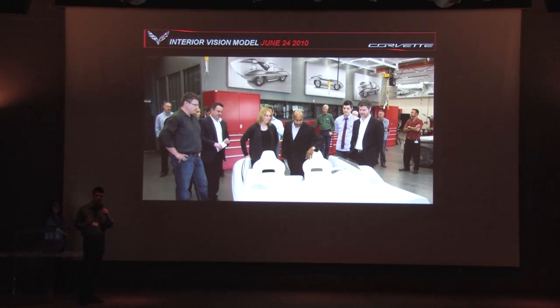So they'd make all those prototype chrome pieces, grills and so on, out of brass because it's soft and easy to work with. And so when the leadership would come in to look at the model, they're looking at a lot of shiny brass parts, so it was called a brass show. So we don't use brass anymore, but that term is still used.